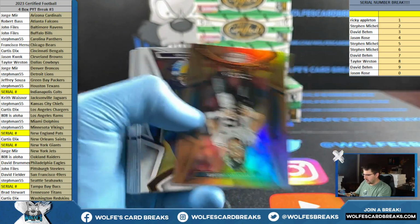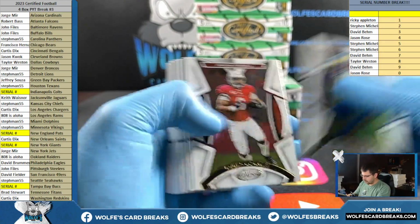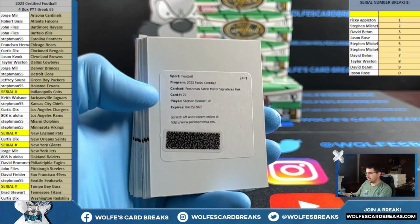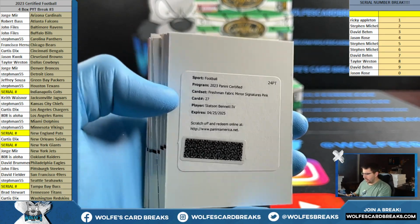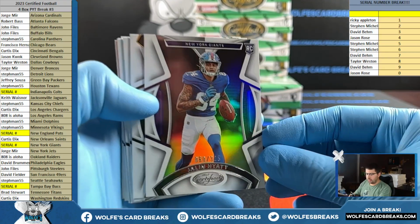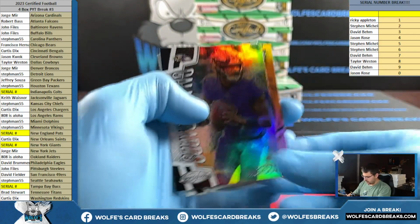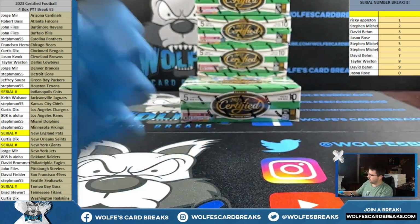Metcalf 249. Trevor Lawrence 275 for the Jags. Another redemption coming up. Bijan, insert. Stetson, freshman fabric mirror signatures pink. For the Rams, 808 with the Rams, Stetson Bennett, RPA. Jalen Hyatt for the New York Football Giants to 325. Serial, that is 60 out of 325 for the zero. Van Ness to 149 for the Packers, and we got one more to go.